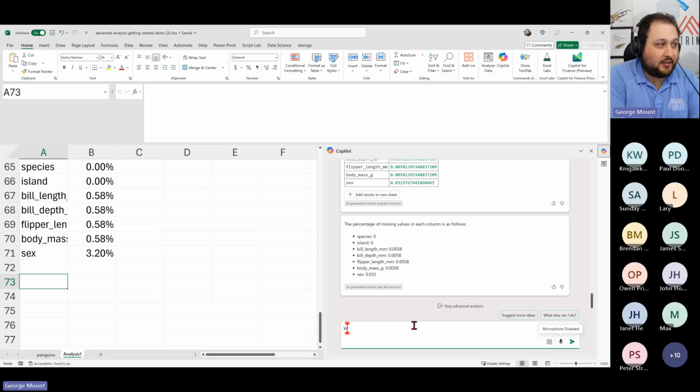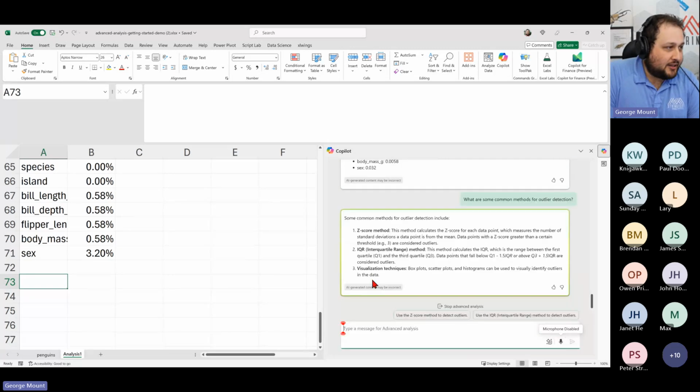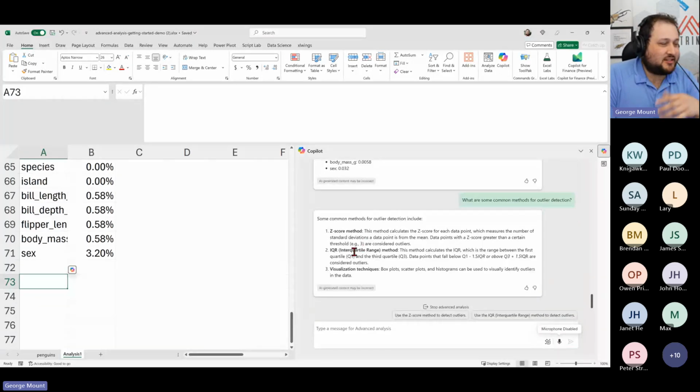So we could say something like, what are some common methods for outlier detection? And again, you want to validate this. It's possible that some of these aren't really applicable to the data set or the task at hand. So this is really good though, if we're just trying to jog our memory. Maybe it's been a while since we've done this. And we've heard of z-scores, right? We've done it before, but it's been a while. We could just kind of jog our memory here, and you have that intuition to know when something is bogus versus when there's something to it, right?